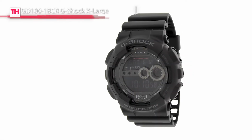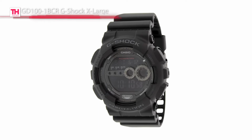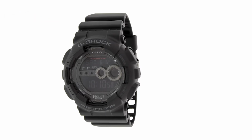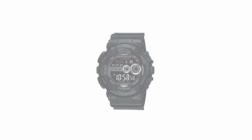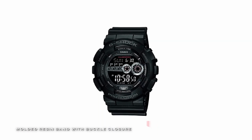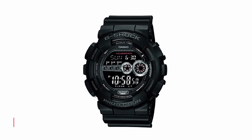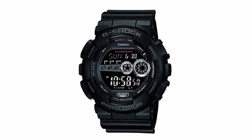And with a shock-resistant build, this particular model is both practical and durable. It boasts a water-resistant design for providing endless functionality. And its additional features comprise chronograph, stopwatch, world time, alarm, digital schedule, and calendar.